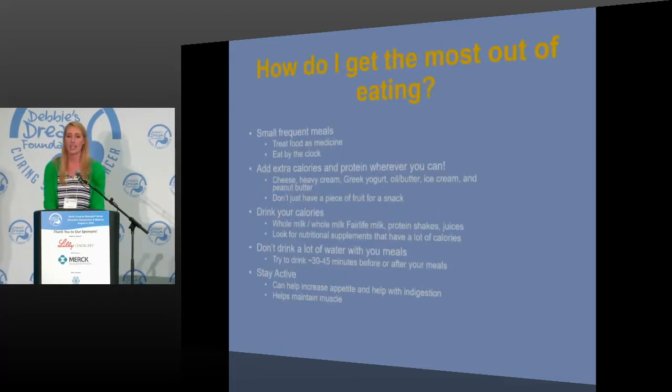So how do you get the most out of eating? Small, frequent meals. A lot of times you have to eat by the clock. Treat your food like medicine. You take pills on a regular basis, you should be eating on a regular basis as well.